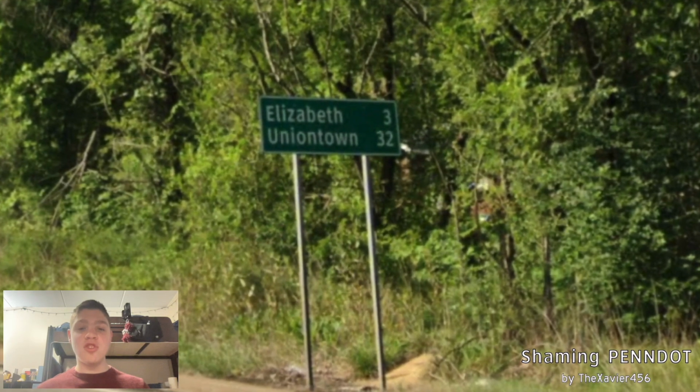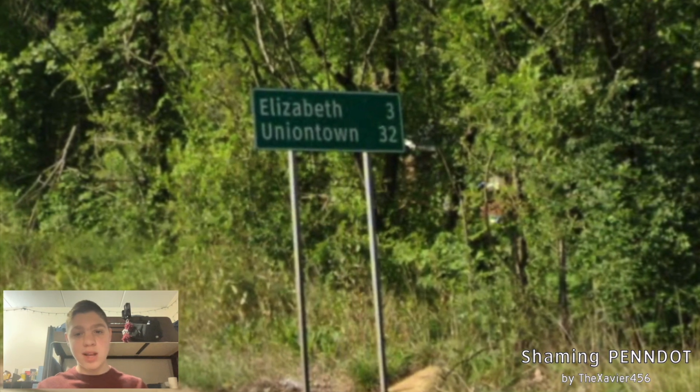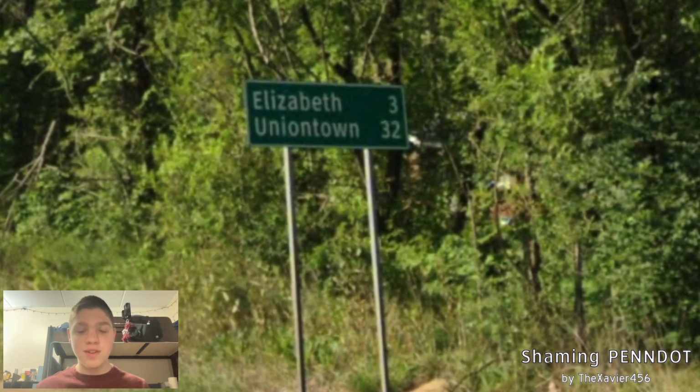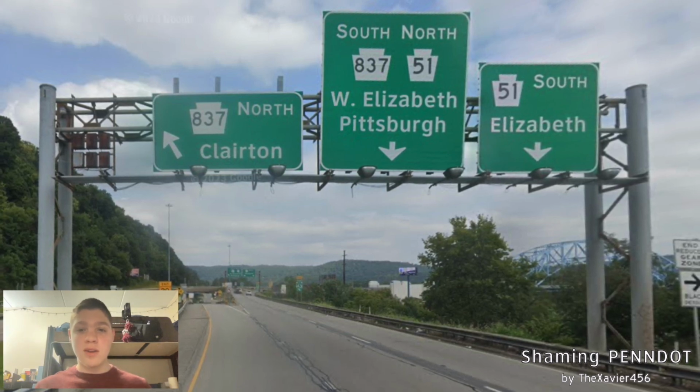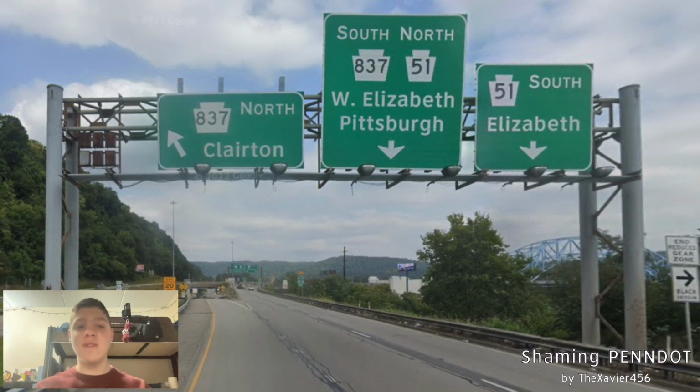Here we get a mileage sign finally, and it is Elizabeth at 3 miles on the top line. Don't know why that's there really. And Uniontown is at least our bottom line at 32 miles. Love to see that. Here we meet with PA 837, which we met in Pittsburgh, and it's signed north for Clairton, which was the only reason we put Clairton on the previous signs back there.